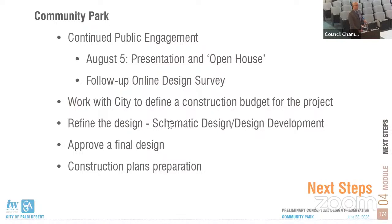Okay. But formally, at least from the conversations that we've had, this is not going to be a park where you're going to have a soccer field striped. Right. Oh, I see. Okay. I got it. I thought they just weren't going to be regulation sized. Okay. Thank you for clarifying. Appreciate it.